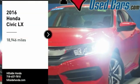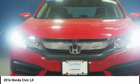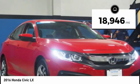You are going to love the 2016 Civic, Honda Civic. Practical, awesome gas mileage, and incredibly reliable. This vehicle has less than 20,000 miles.